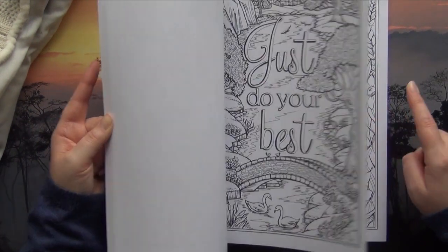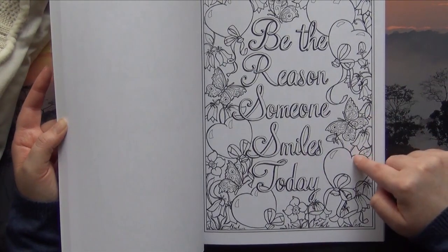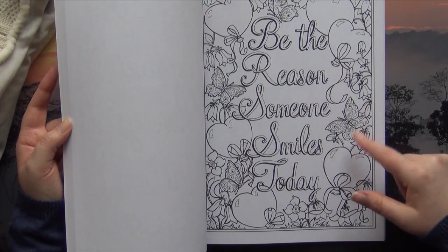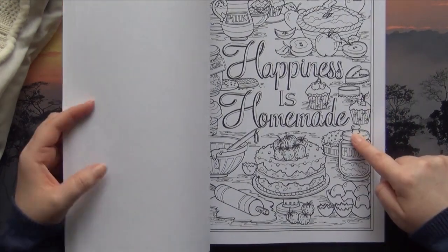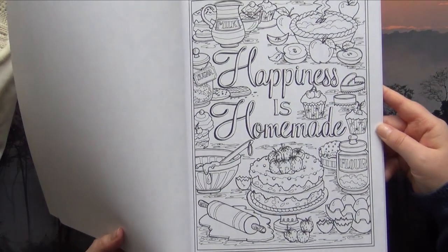So yeah, they are so beautiful. I also like this one with the heart balloons. Be the reason someone smiles today. Love those images, just cheerful. And I also, yeah, absolutely would like to color this image here.